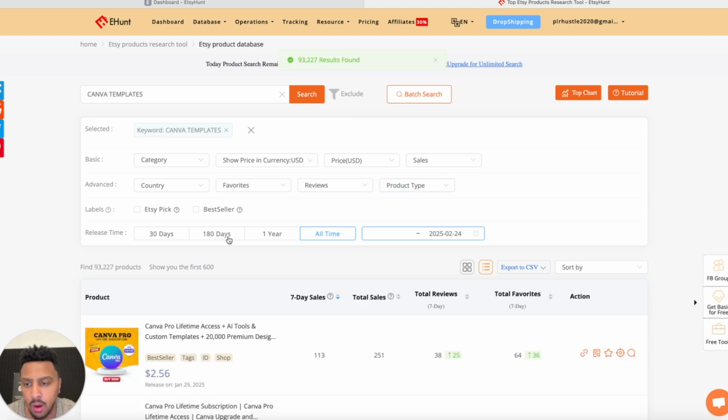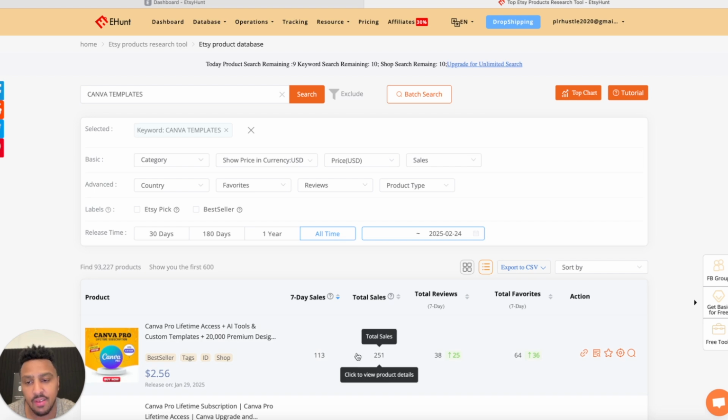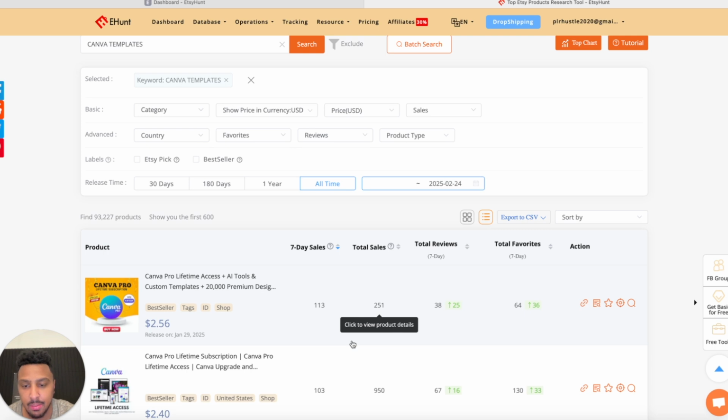Okay, so the first product right here that we've located is a Canva Pro packet. It's Canva Pro templates. They've sold 251 of them at $2.56. So let's do that math real quick. $2.56 times 251. So they've made $642 from a $2.56 item. That's not bad at all. That's really not bad at all. Let's scroll down. Let's find some bigger sales.